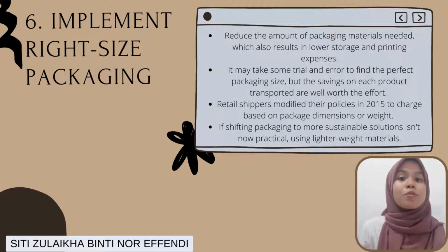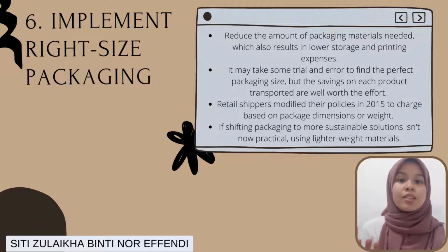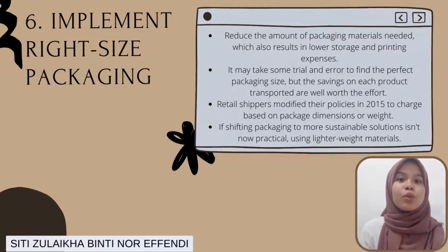Yes, it may take some trial and error to find the optimal packaging size, but the savings on each product transported are well worth the effort. In 2015, retail shippers changed their policies to charge by the size or weight of the packaging. So this might affect the company and they will need to rethink their packaging. With more space in their cartons or boxes, companies are essentially paying more just to ship air along with their products.